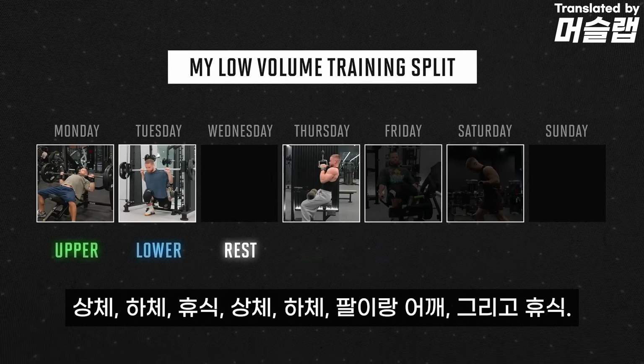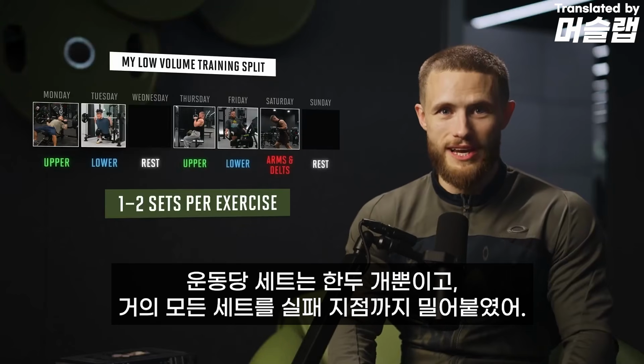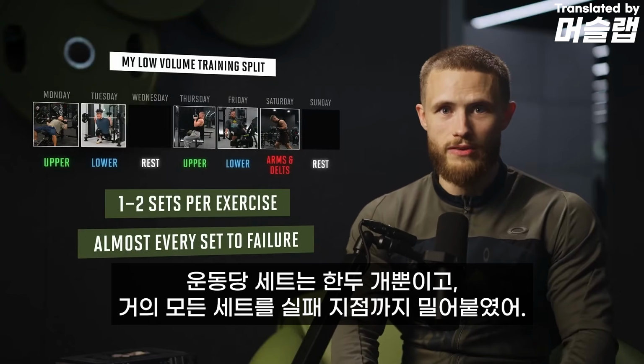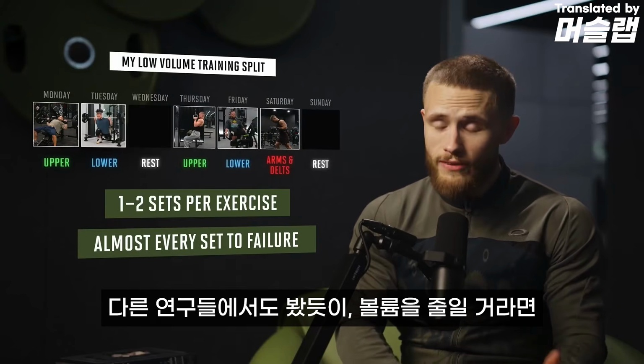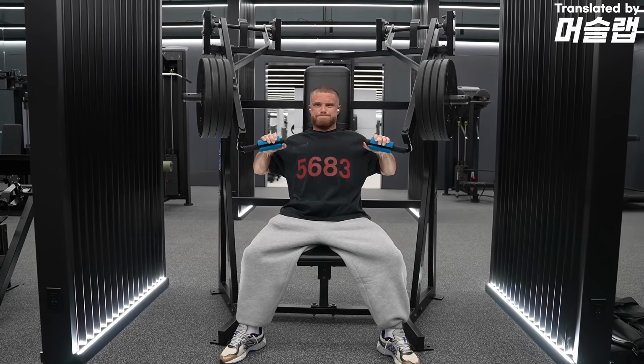For the challenge, I wrote the most effective low volume split I could think of. Upper, lower, rest, upper, lower, arms and delts, rest. In just 1 to 2 sets per exercise, with almost every set taken to failure. I knew from other research that if I was going low on volume, I needed to go ultra high on intensity.